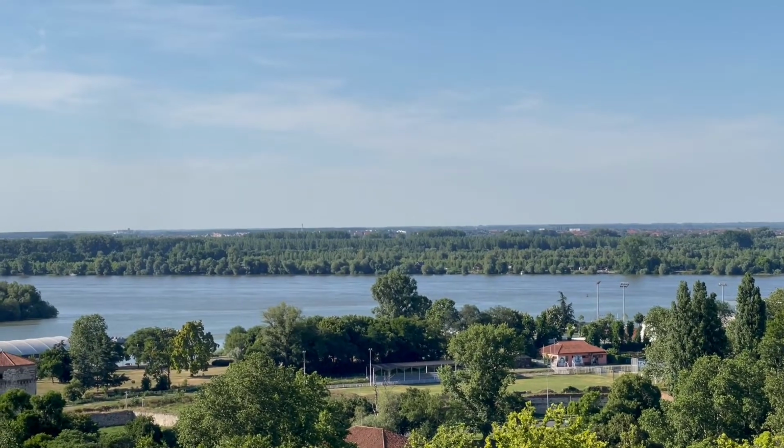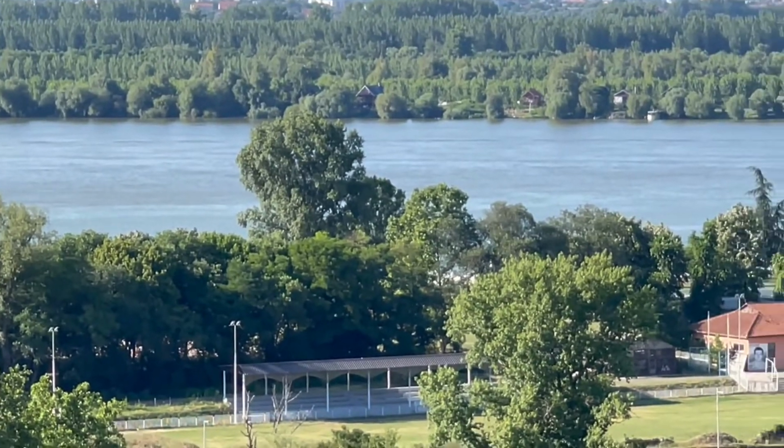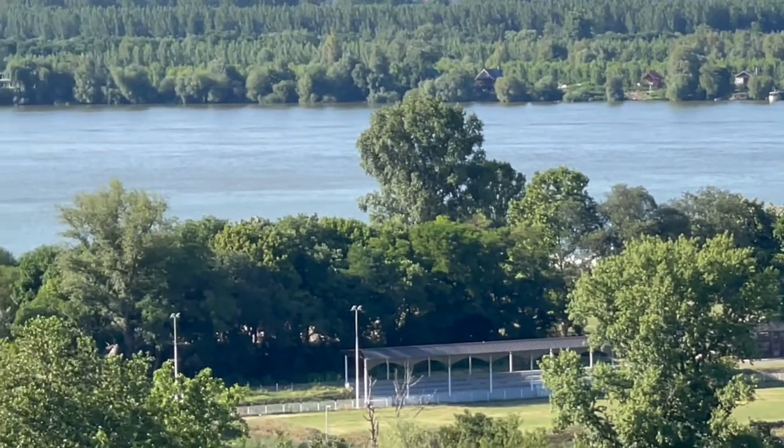It's a kind of wishing spot, to wish something nice to happen, and it is the place where the Sava fully joins the Danube. The Danube continues that way, and of course the Danube goes toward the Black Sea. From here to the Black Sea, 1000.